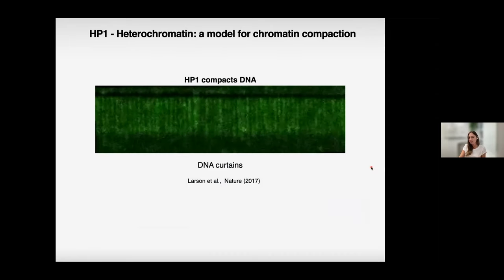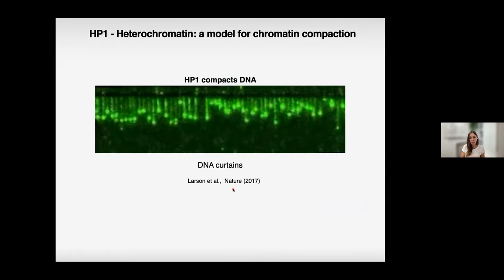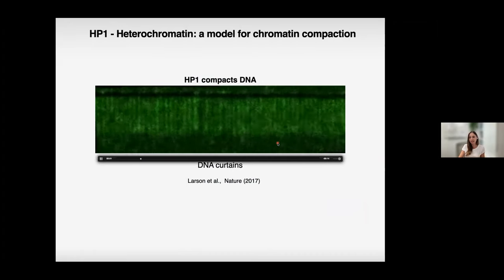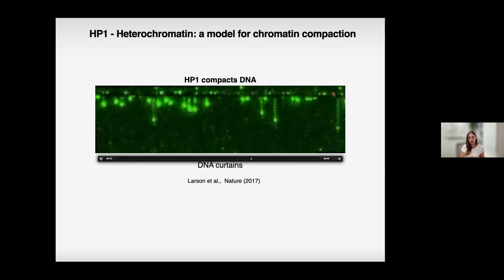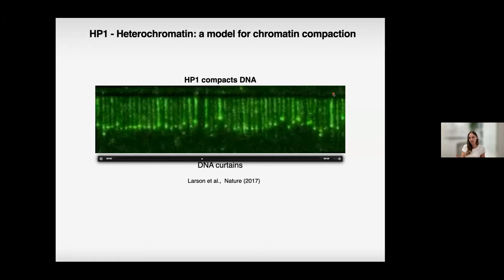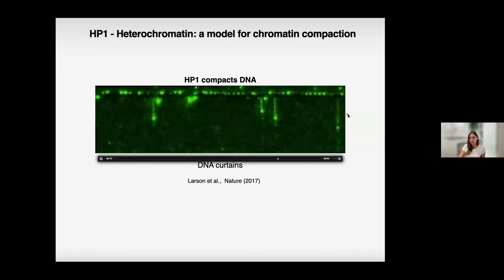We know that HP1 proteins are really good at compacting DNA. This is a DNA curtains experiment performed a couple of years ago in the Greene lab. What you see here is fluorescently labeled DNA, and when HP1 proteins are added, they really efficiently compact the DNA towards the top of this slide. I want to point out that HP1 proteins are structural proteins. We heard a lot about enzymes yesterday, remodeling enzymes that use ATP to push and slide nucleosomes along the DNA, but HP1 proteins are structural proteins. They don't use ATP, they just bind to the DNA. So how is this compaction happening? What's going on at the molecular and the mechanistic level?